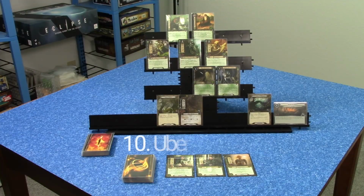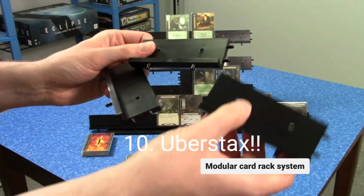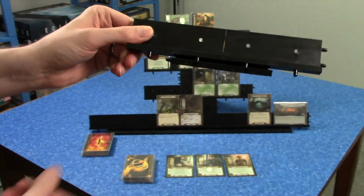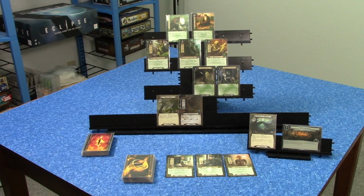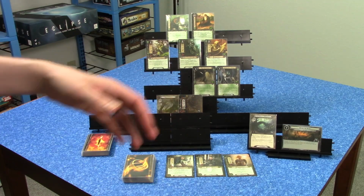My second favorite accessory is UberStax. Now, these are just modular card racks that you can customize however you want. So they come with these individual pieces that you can hook together however you'd like to make a card rack. So here I could have a standalone active location and quest deck holder that I could put anywhere on the table, or I can build something bigger like this set of racks here that I can use to hold all the cards in my hand.